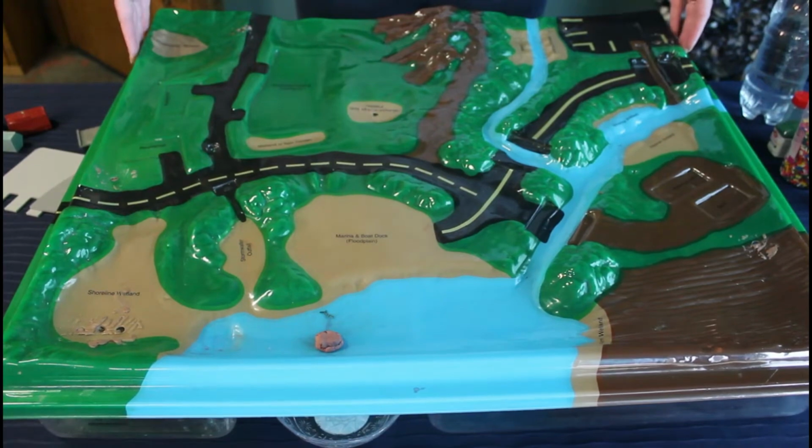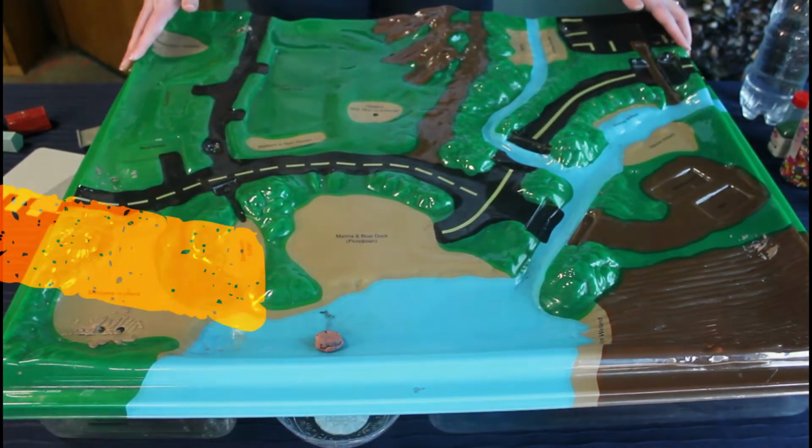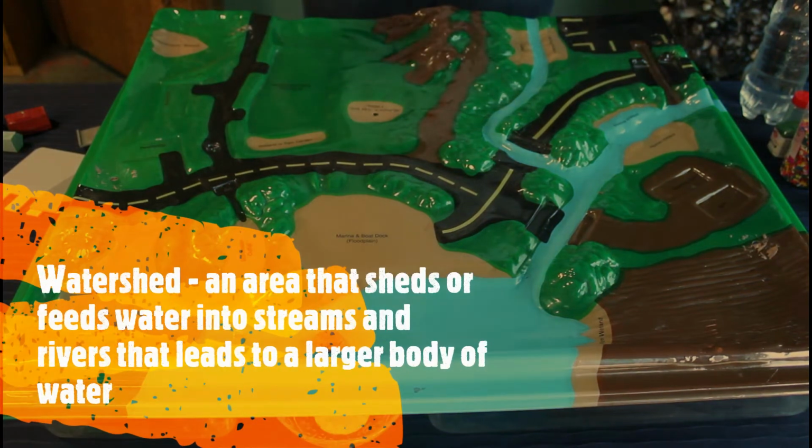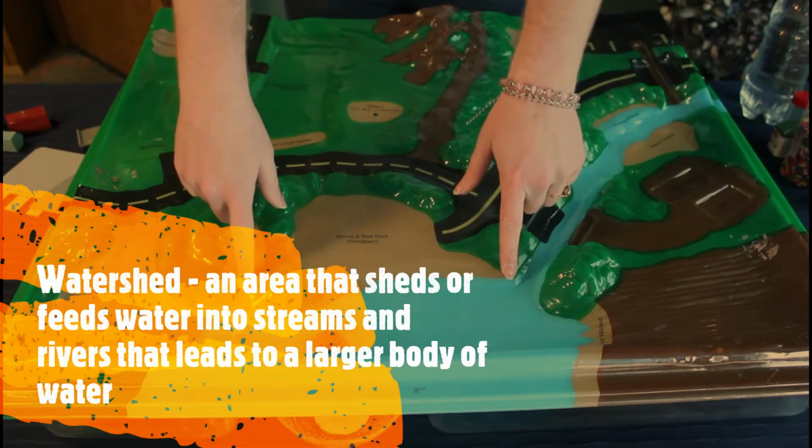This is an enviroscape. It's a model of a watershed. So what is a watershed? It's any area that sheds off or feeds water into streams and rivers that eventually lead down to a larger body of water.